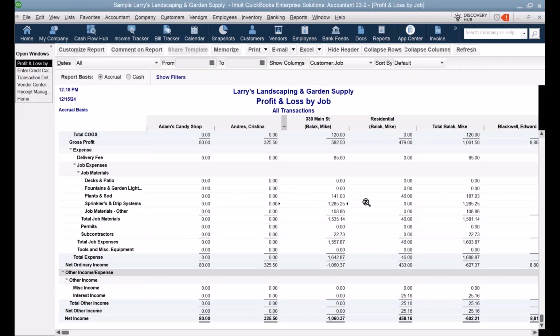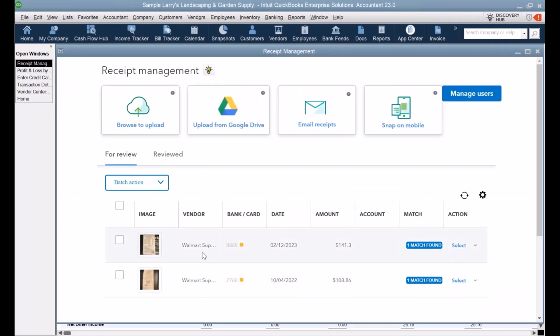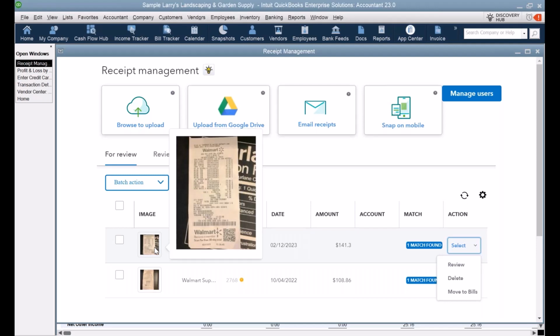All right, so then coming back over here, let's go back to our receipt management. So I still have these two. These are actually duplicates. Now obviously we want to make sure that we are verifying that it is an actual duplicate. But I did on one of these, and I did double check. If you manually put marks on it and change it, it doesn't matter. It's still picking up what it reads off the receipt, and so it's still marked it as a duplicate.